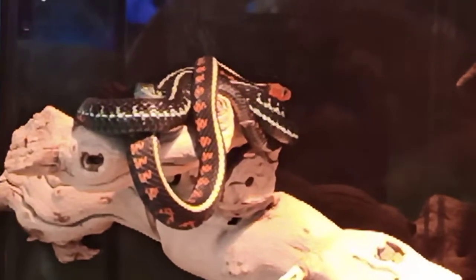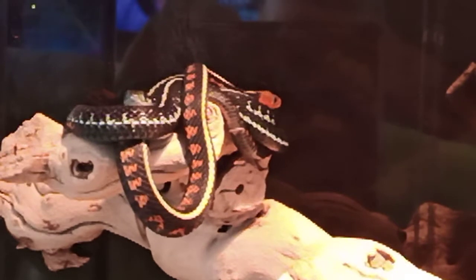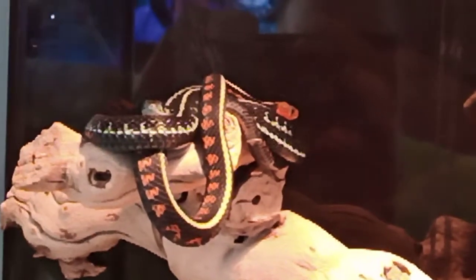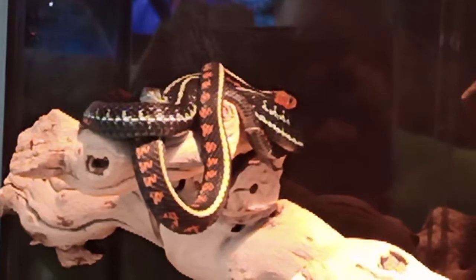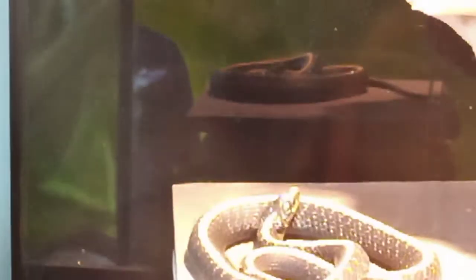Look at the orange on him. He's awesome. That's the Puget Sound and the Oregon red spot, which is actually more orange than red. And the Santa Cruz is really pretty too.